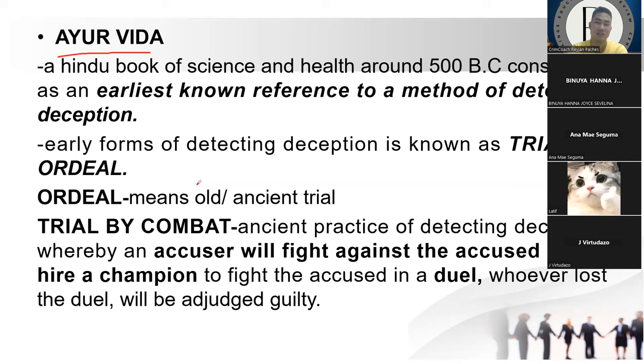Again, pag sinabi natin ordeal, that is the ancient trial or it means an old trial. So that is an ordeal.